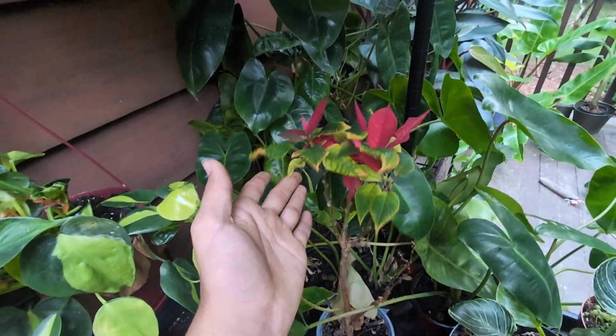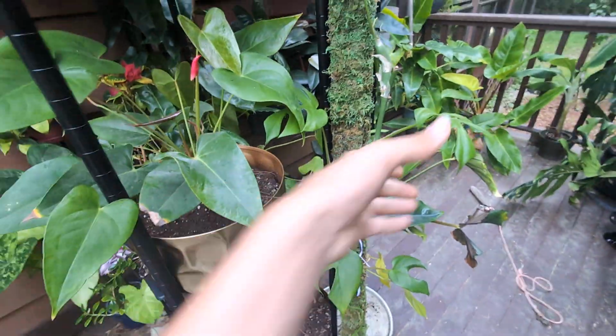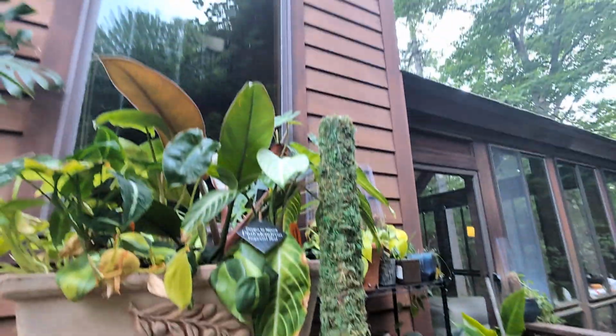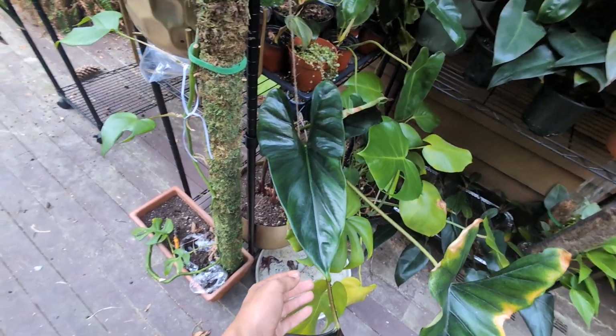This is one of those things that I can never remember the name of. This is my mom's, actually. This is Rhaphidophora tetrasperma on this nice tall pole. And then this is also hers. This is an alocasia. We don't know the name.